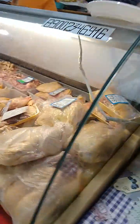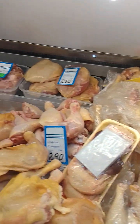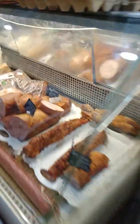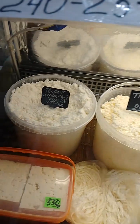Eggs. Oh, these are homegrown chickens and ducks. You see how yellow and fat they are. There are more sausages, and the cheese, and again, this is per kilo. A bunch of homegrown eggs. So you can see, Russia, homegrown eggs.